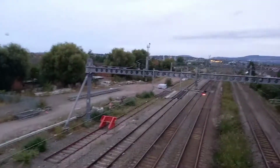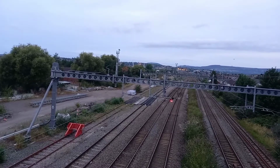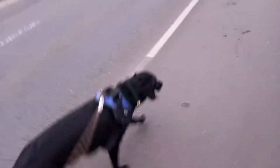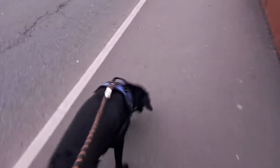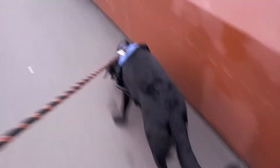Head towards the middle of the bridge and have a look from here. There you go, so you're looking up towards Newport railway station, and you should see all the sidings there. There were a lot more sidings at one time. And of course, industry has moved to the roads and away from the railways, hence the shunting areas aren't required as much. Not right, Otis. Oh, he's just on a scent.